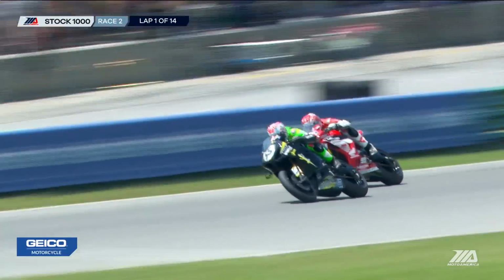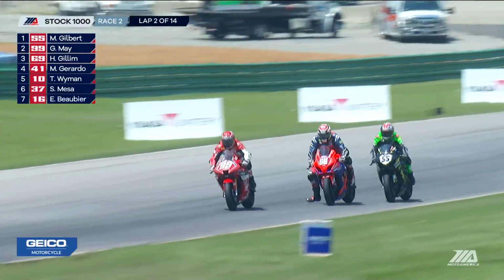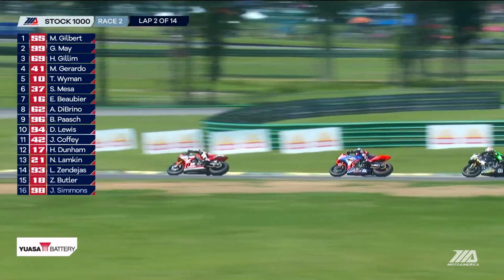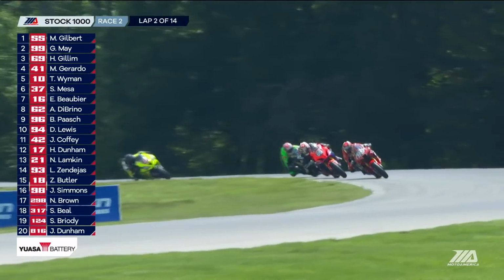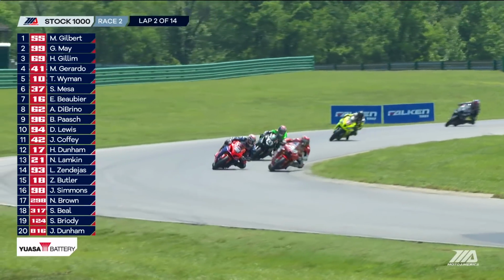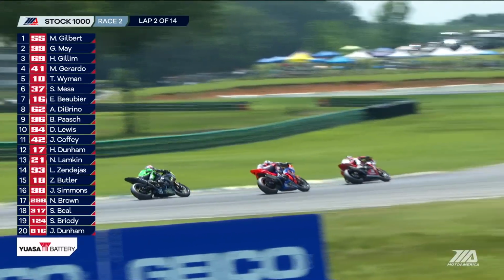See Jeff May, the motor of that Honda looks good. We'll see who wins the braking battle. Looks like Hayden Gillum. Holy smokes, out of nowhere. Just when I thought Jeff May was there, you see Hayden Gillum shoot right in between a sandwich there, and that's an awesome ability of being able to shut that bike down really fast. Yeah, you get that double draft, and look at him. He's already trying to make a bid for the lead, but Jeff held him off.